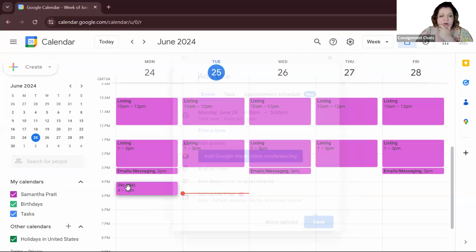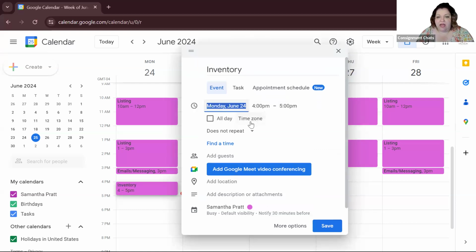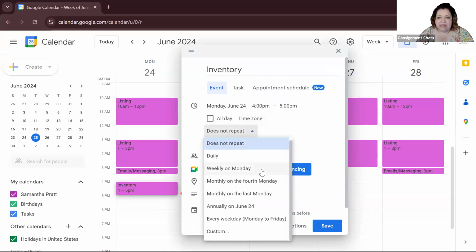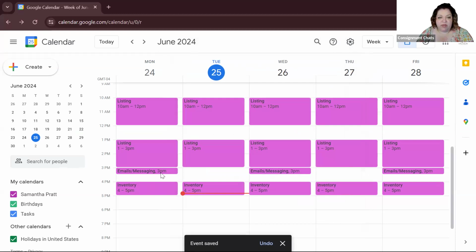And then I really want to make sure that the last hour of the day, I'm taking care of my inventory. So I'm putting away anything I've listed for the day. I'm organizing and resetting and just making sure that everything is put away. And that has made a major change in the way I do things.